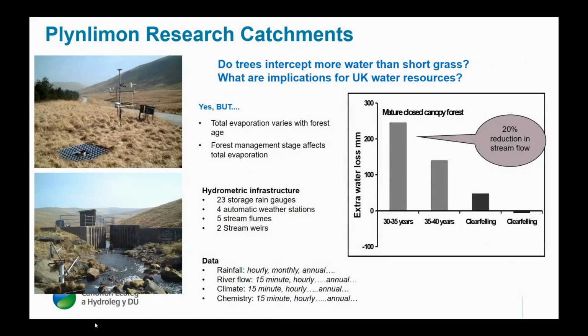The older forests don't use as much water as growing forests. And then when the forests were managed for their purpose to cut the timber out, of course, the water loss went well down. So it's a temporary thing. It depends not just on the fact that it's a forest, but how those forests were managed.